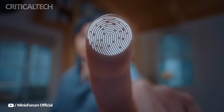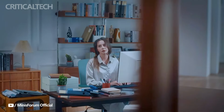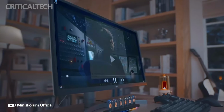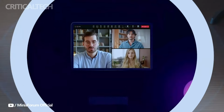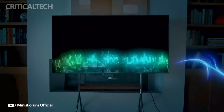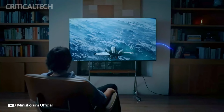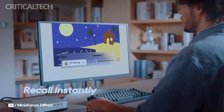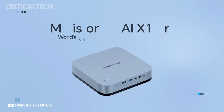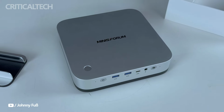It supports up to 96 gigabytes of DDR5-5600 RAM via dual SODIMM slots, making it ideal for memory-intensive tasks like video editing, 3D rendering, and AI computations. Storage options are equally impressive, with 3 M.2 2280 PCIe 4.0 SSD slots supporting up to 4 terabytes each, allowing for a total storage capacity of 12 terabytes. An SD card slot is also included, providing added convenience for photographers and videographers who frequently transfer media files.